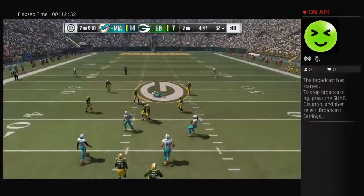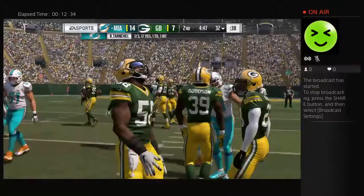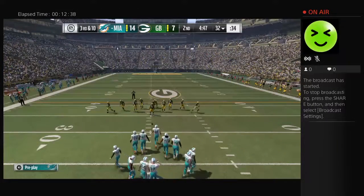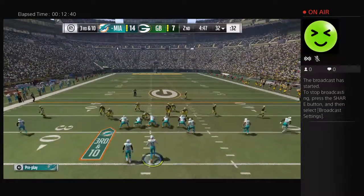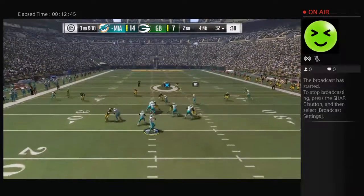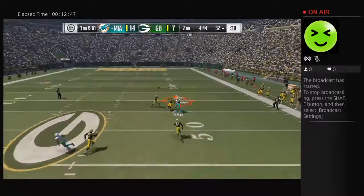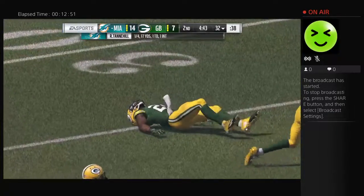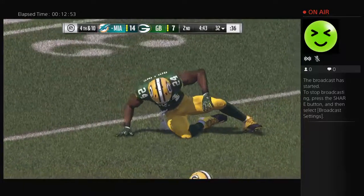No, he almost had it. Already with one interception, just missing his second there. Incomplete pass on second down. Let's see what the offense draws up here on third. The name of the game, as always on defense, put pressure on the quarterback. And that's exactly what they've done today. It looks like they've got him a little bit rattled. That would have been the second interception in the first half.